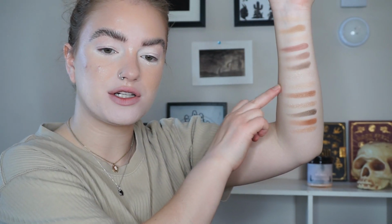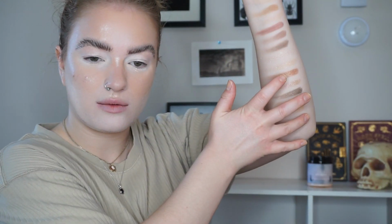Then for the last row, we have the shade Folklore, which is another shimmery champagne. This one is also pretty sparkly, very similar to the Como Rebby shade, but this one isn't quite as sparkly. And then we have the shade Pine, which is more of a metallic. It's less of a sheer sparkly shade, more of just a traditional metallic. It's a warm toned bronzy shade.